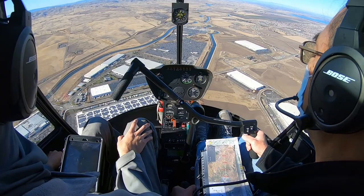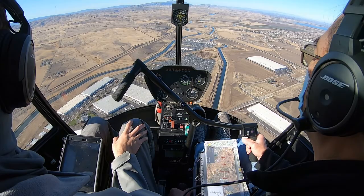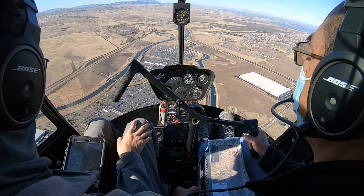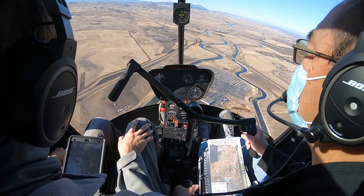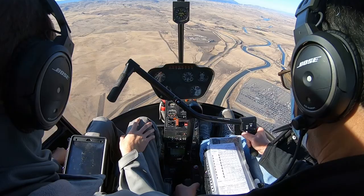Tracy traffic, Cessna 52702, taking the active runway 30 for left closed traffic, Tracy. Tracy traffic, Cessna 290 Tango Whiskey, turning final runway 30, Tracy traffic.